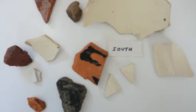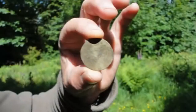Among the items that were found was an Irish halfpenny, dated 1775, probably dropped by one of the Irish tenants brought over to work on the estate.